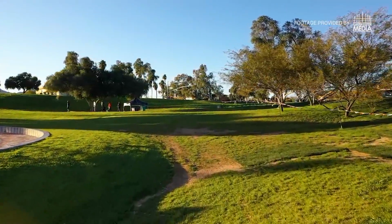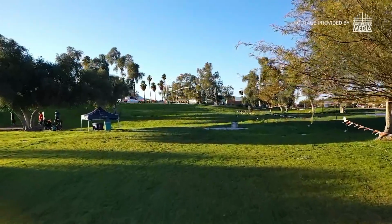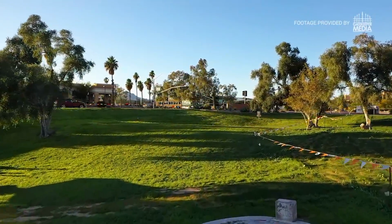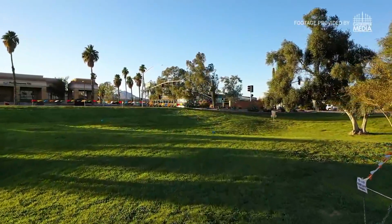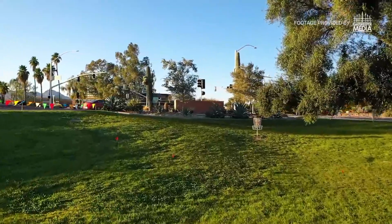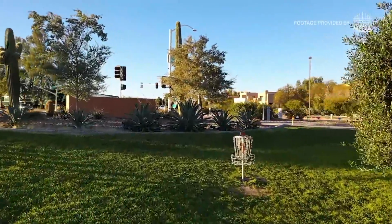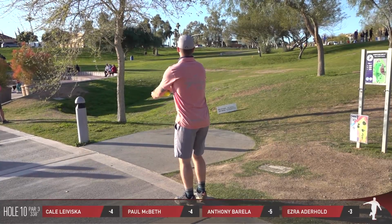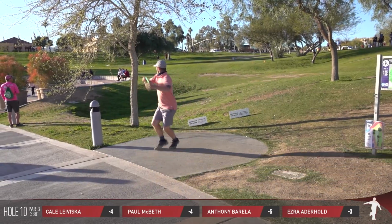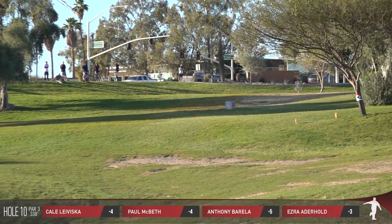Here we are, hole number 10. Big shout out to Gatekeeper Media for letting us recycle some of the drone previews. And hole 10 has seen a number of changes throughout the years. They built, or should I say planted, all of the trees on that right side of the fairway and really changed the landscape, literally, of this hole over the years. And it's one of the few holes where you actually have to bend a shot a little bit from left to right. I mean, you can do that, or you can go sidearm.